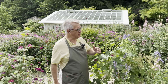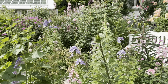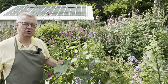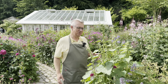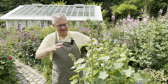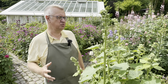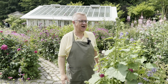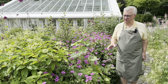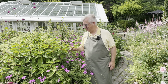We are also growing many lilies in the garden. They will be in bloom in a few weeks' time. And then, of course, because I like the cottage style, we are also growing hollyhocks, and they are quite tall, and I really like to grow tall plants in the garden. Hydrangeas are also very useful in the borders. I grow so many varieties.